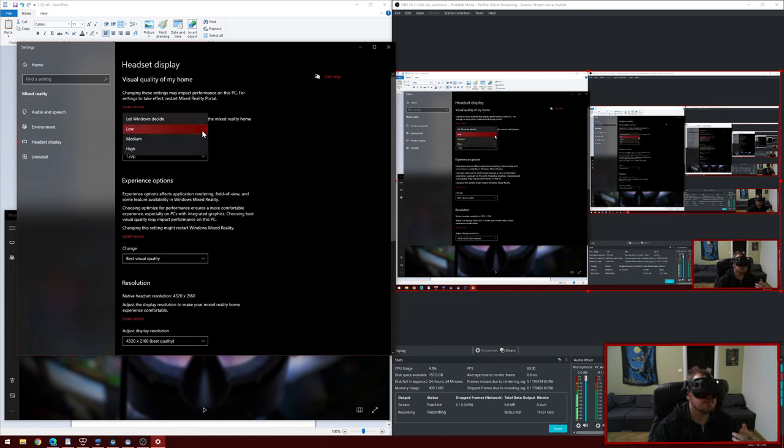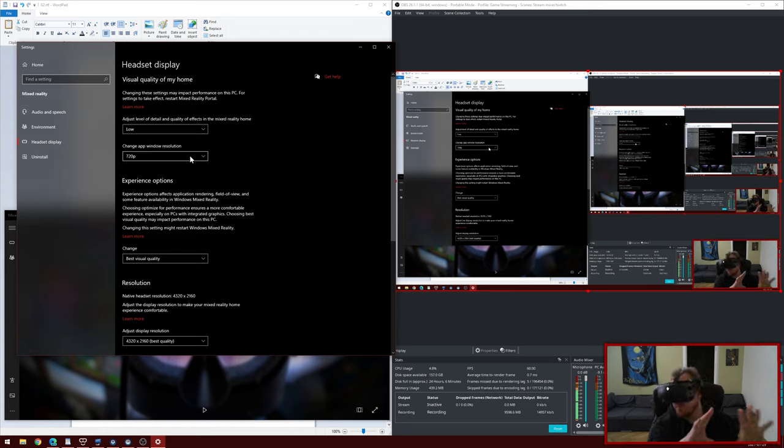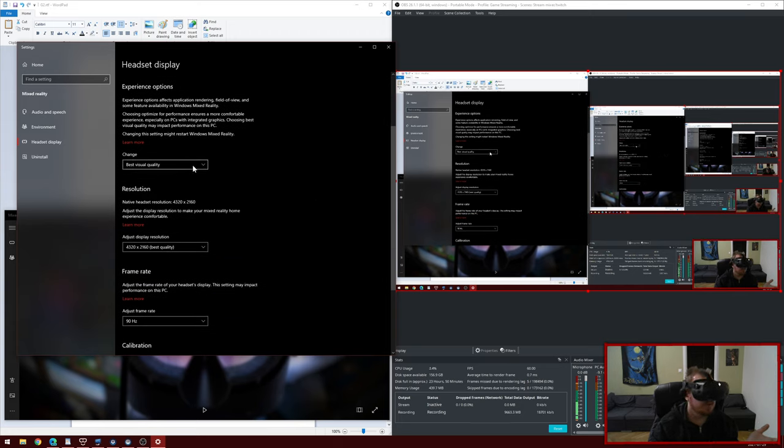Headset displays. This is supposed to change the quality of the Windows Mixed Reality Cliff House, and you can change how good web browsers within it look. This is difficult to explain, but to my knowledge, if you use Mixed Reality to play a game and have a web browser or Spotify open at the same time in VR, this will make it a lower resolution. I've set it to lower because I want to save performance. I don't know how big of a difference it will make, but what the hell. This is just automatic headset optimization to make it look better or to save performance. Probably you're going to use best visual quality.